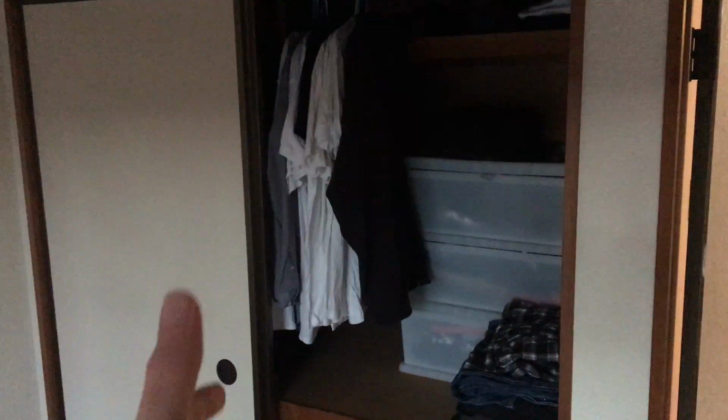But this is my closet. I've got my shirts that I'm not wearing too much of now, along with my suits, which are over here, my suits which are right here, and that sort of thing. It's just where I store all my clothes. Over here's some shelf space that I also don't use.